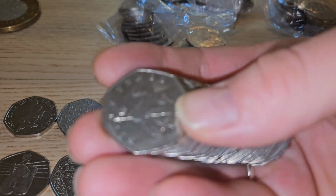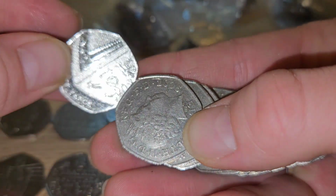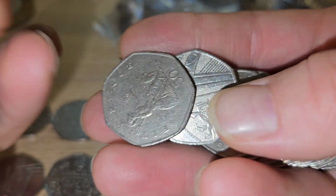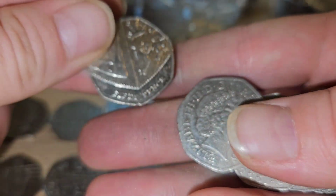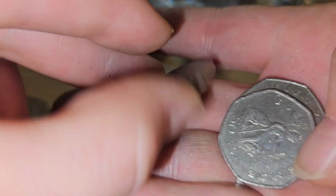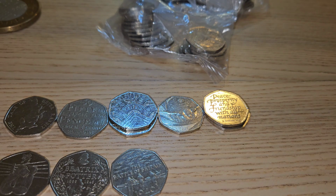Is the boxing going to be the lot for today? I don't know. Let's find out. That's a very clean 19. That's fresh out, isn't it? Another bus bag, oh my god. There's a clunky 50p in here, can hear it.